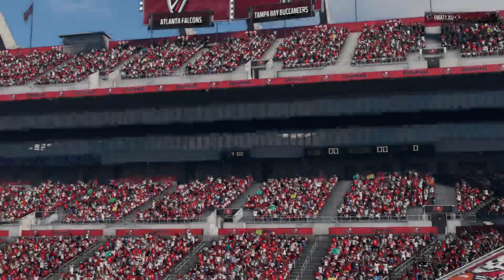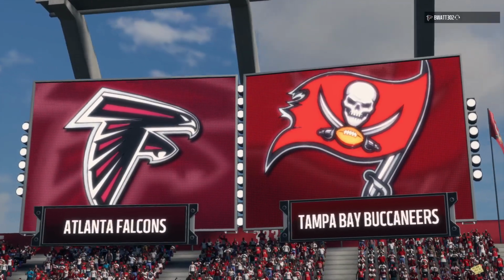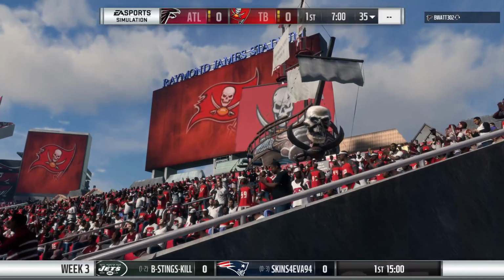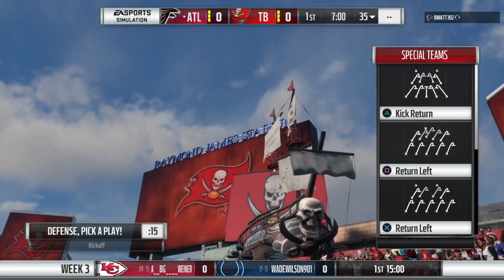Some serious pride on the line in this contest as these two divisional rivals take the field together for the first time this season. Almost a playoff atmosphere surrounding the game between these two bitter opponents. It's the Falcons going up against the Buccaneers.